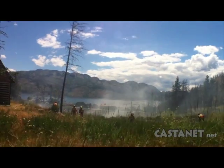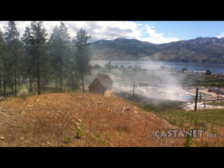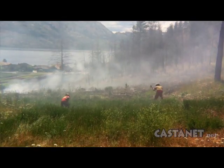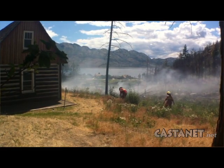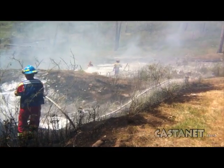This dry grass supplied the fuel for a fire that ripped up the hillside towards the Gellatly Heritage Park in West Kelowna Wednesday afternoon. The fire reached over a hectare in size before it was knocked down. Fast work from the West Kelowna Fire Department saved the 2 heritage buildings on the site. As you can see, the fire came within inches of torching the buildings.